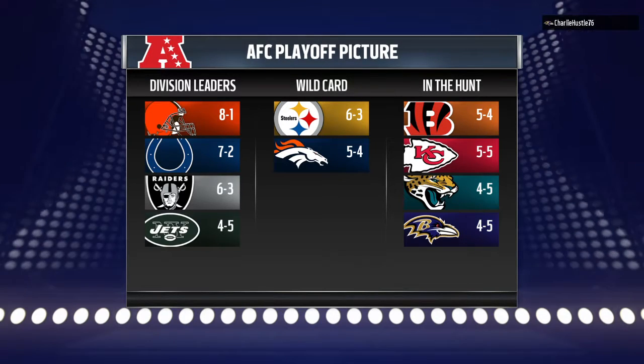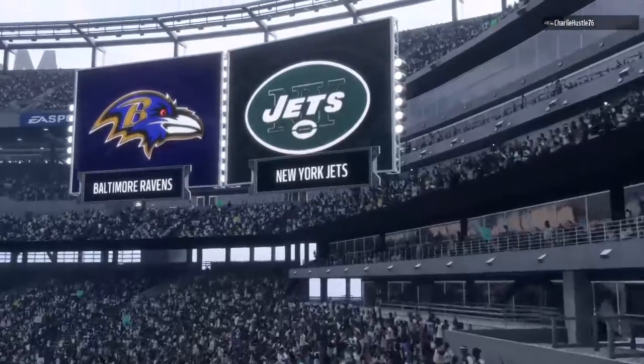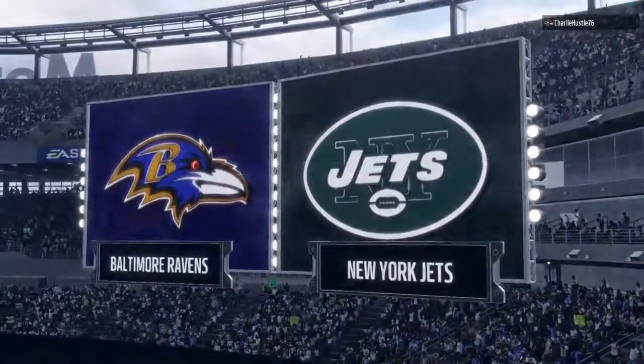Everybody, I'm Larry Ridley, and this is the NFL on EA Sports. In today's matchup, we've got a pair of teams who very much want to get back to .500 today. It's the Ravens going up against the Jets.